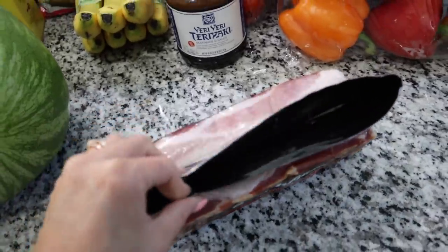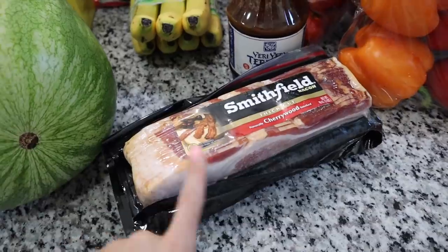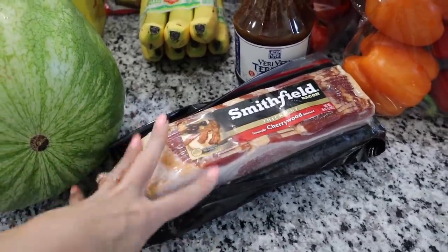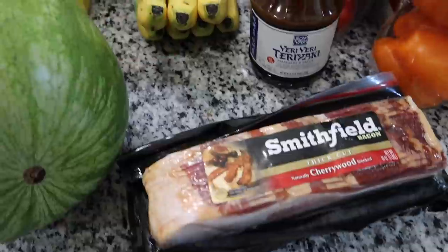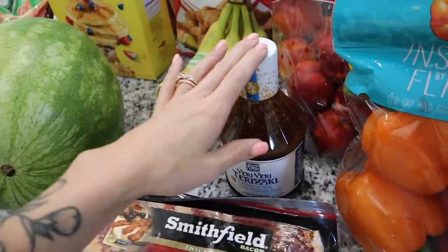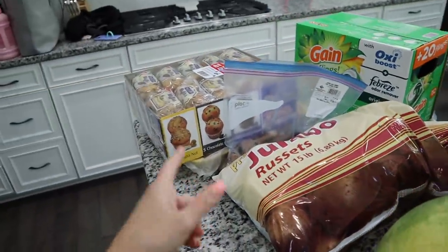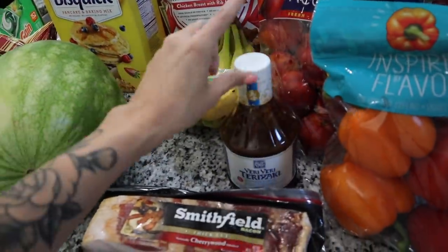Another thing that we always try to get is the stuff that we always go out of first. When we do breakfast for dinner, this is always the number one thing that everybody wants, and wants a lot of. So these two packs will definitely come in handy. And then for tonight, I'm gonna use this teriyaki sauce. As soon as I get done filming this haul and showing you guys everything, I'm gonna put everything away, get the chicken tenderloin, start cutting it up and marinating it in this sauce.